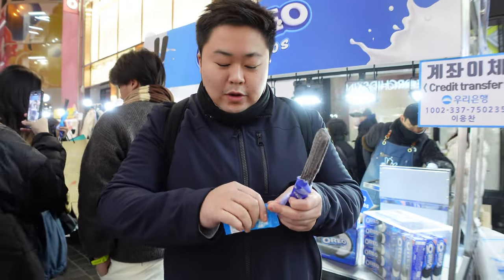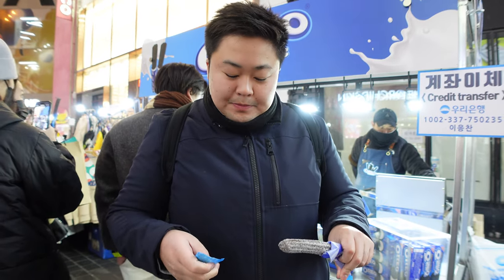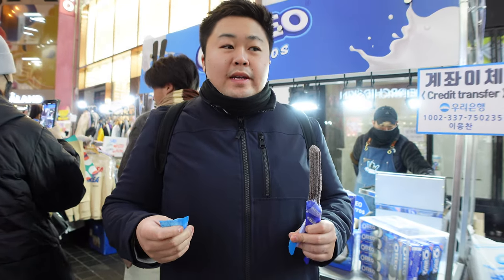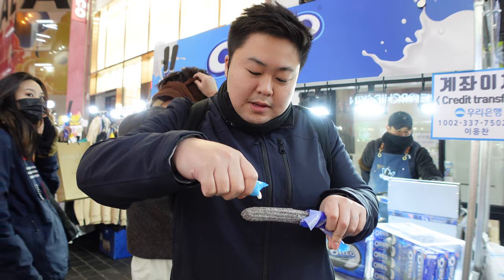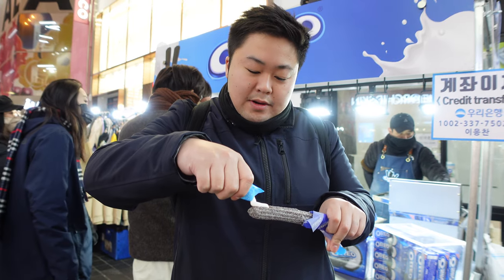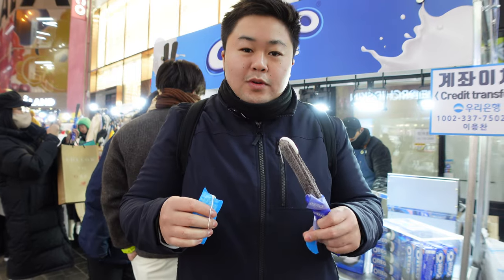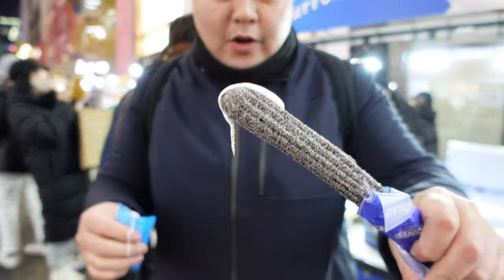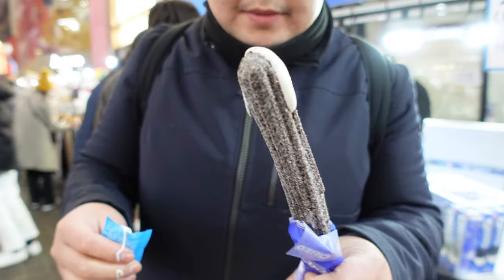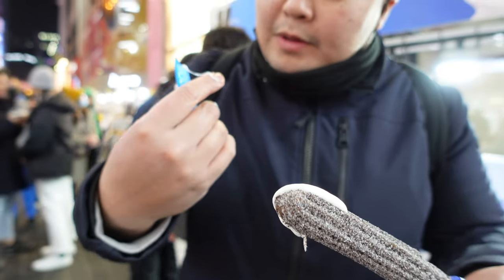We just picked up an Oreo churro. It's something that I've been keen on trying. It's pretty cheap and affordable. It is 4,500 won, which is pretty cheap. I'm just gonna lather it on and try some. There you go. It is coated in a little icing sugar. Sorry, sugar. And I topped it off with some cream.